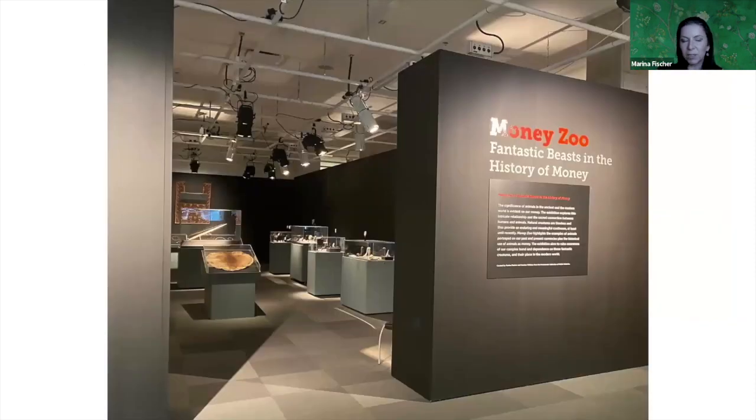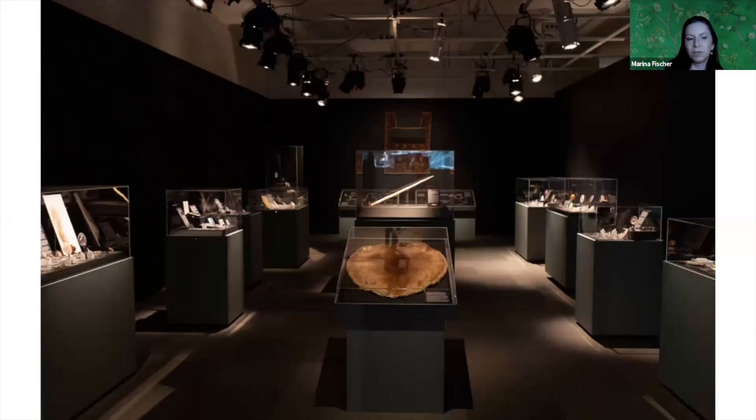This is the latest exhibition that was planned for 2020. Unfortunately, we had to cancel that. We were closed. And then as soon as we received the permission to open, this is the current exhibition, Money Zoo, Fantastic Beasts in the History of Money. So the exhibition deals with human connection with animals through the history of animals on coins, animals on money, and animals as money. And it includes everything from ancient, 7th century BC, to the modern period. And you can see as well the beaver pelt right in the center. And here's another view of the exhibition.